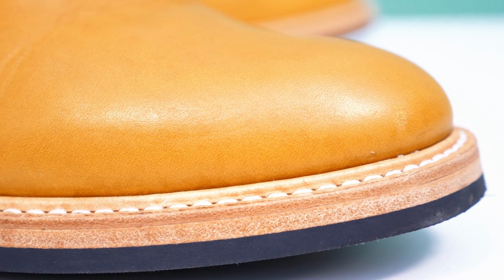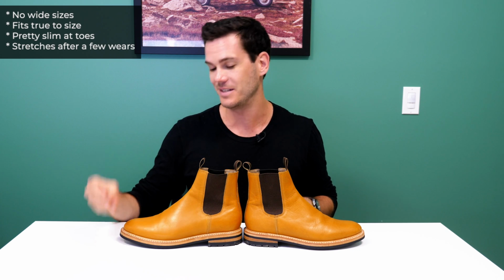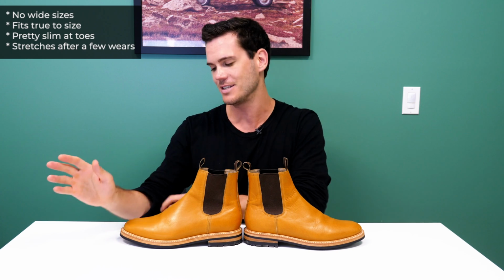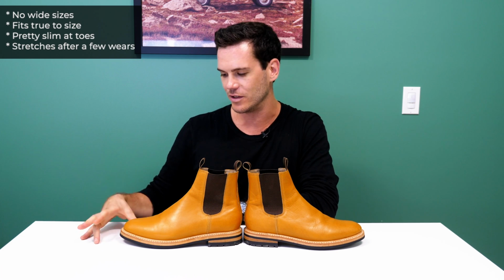Leather will stretch, but don't expect a big bulbous toe like you get in a Red Wing Iron Ranger. A lot of companies that call themselves heritage are going to try and go for a big blocky silhouette, like a real tough guy sort of boot, and there's nothing wrong with that. I've got a million of those, but these do not have that kind of toe. They've got a sleeker toe, but the upside is they look less like clown shoes.